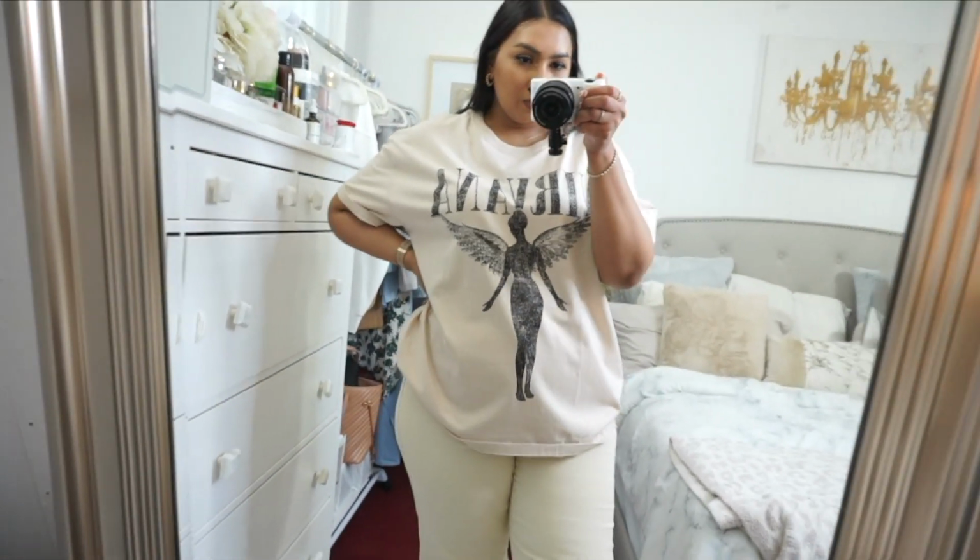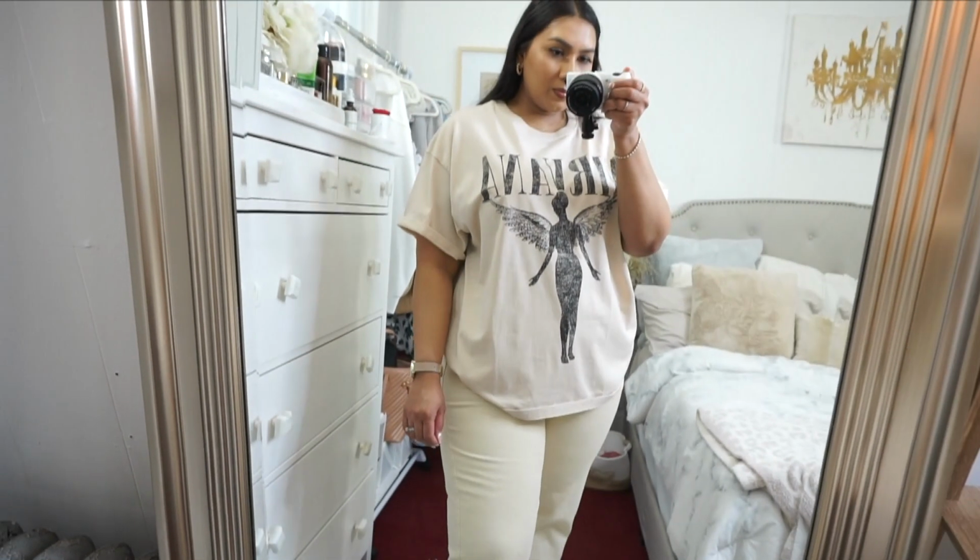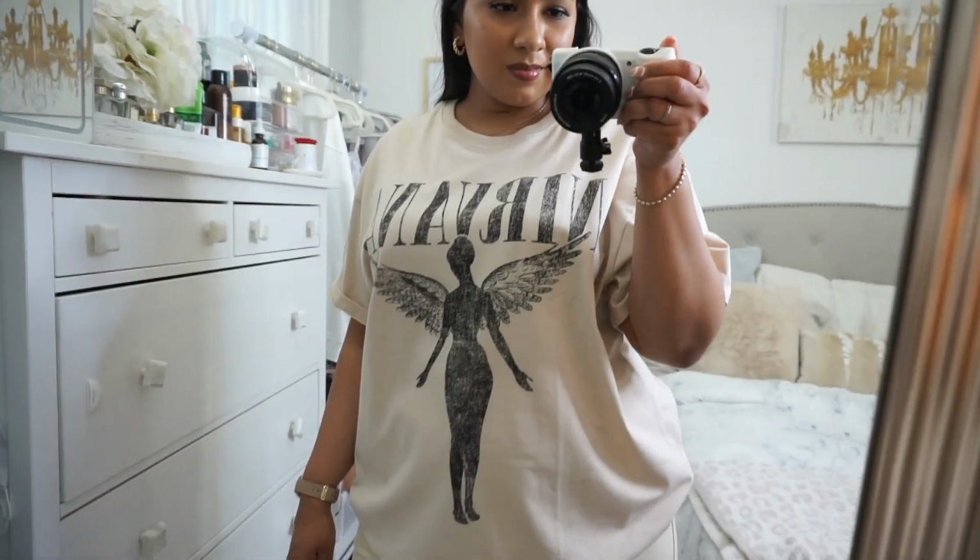I just love the oversized look of tees. I just think it looks a little bit more flattering than a tight fitted tee with tight arms. I'm not against it, I'm just not for it. I don't think it's very flattering, but when you have a looser sleeve, I think it just looks nicer and sleeker on any body type.